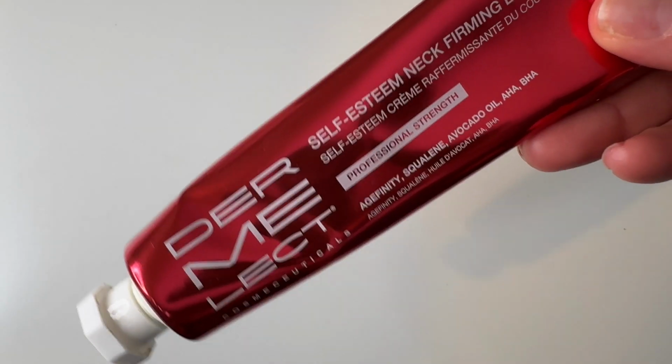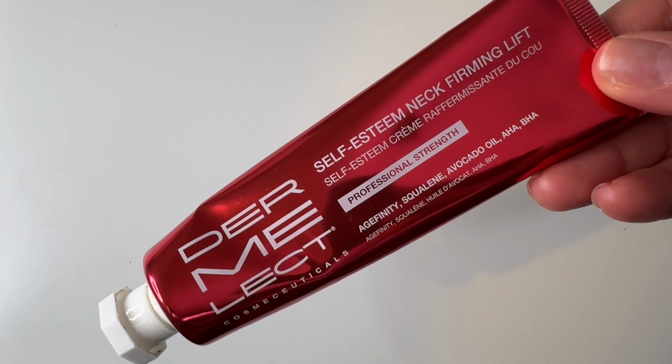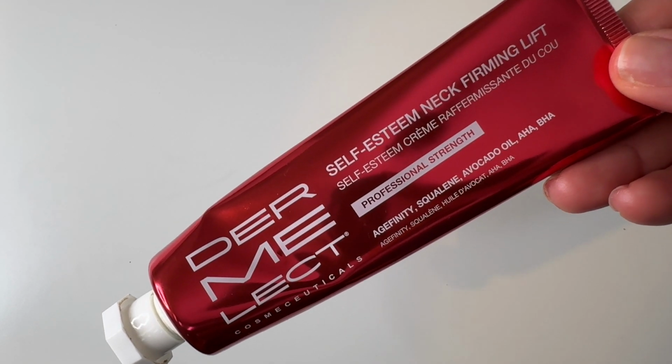Next up is a product specifically for the neck and chest, and this one is by Dermalect. It's called the Self-Esteem Neck Firming Lift. I really like this. When they had sent me some products ages ago when I was trying out their sleep serum, which you know is my holy grail, I used this product too, and I actually thought it was great. I thought it was really effective. Now, I've never really stuck to a separate neck cream, but I did find that the skin on my neck looks smoother, and I actually think it's a great product.